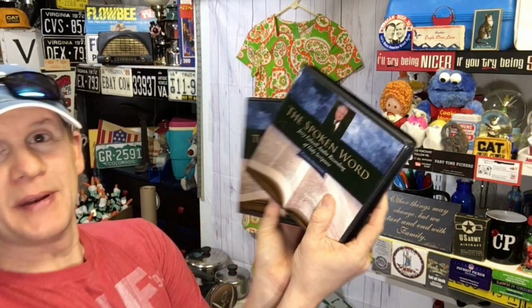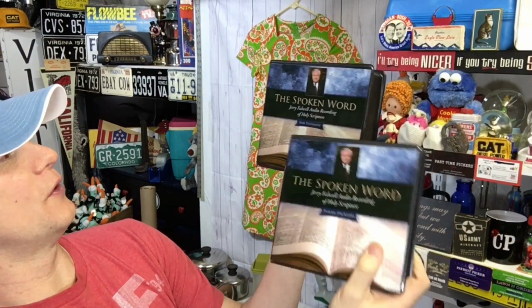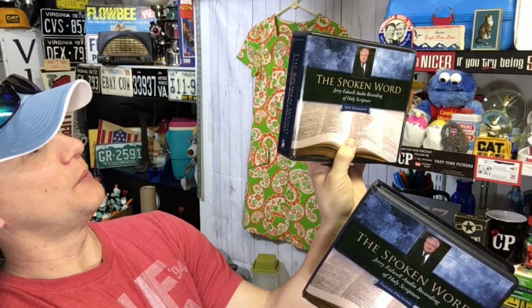All right, now these have been hanging around for quite a while. The Spoken Word, Jerry Falwell Audio Recording and Holy Scripture. This is Psalms and Proverbs, and this is the New Testament from the old time. Actually, it's from Thomas Road, and they're just audio CDs of Jerry Falwell reading the Scripture. So at any rate, these are actually going to go to Canada. They're going to go to Canada via pirate ship, first class flat rate shipping to Canada.